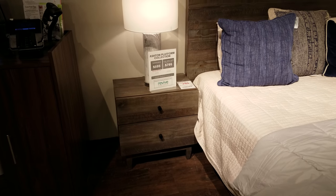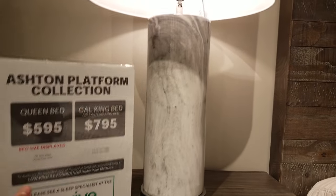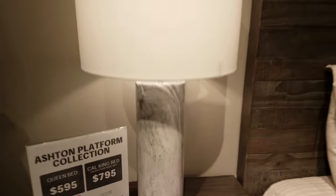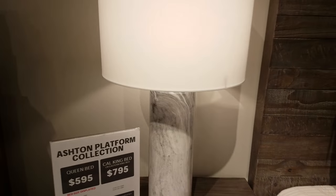$2.95 for the nightstand. And look at that lamp. It's like a marble. Let's see. See if I can find the price for this lamp. It is going to be, oh no, $79.